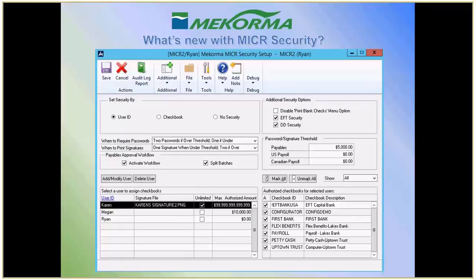So this is our security screen and the user-based security, which is the most popular and it gives you the most flexibility. So you can see, you can set how many approvers or passwords you want to have on each one of your payments, and also how many signatures you want to have. You can set a threshold, so you can split things, like having more than one approver if it's over a certain amount, or not having the system automatically sign your checks if it's over a certain amount and you still want to hand sign. The secure approval workflow, which I'll talk a little bit more about in a minute, and split batch when you are using different levels of approval for your checks.